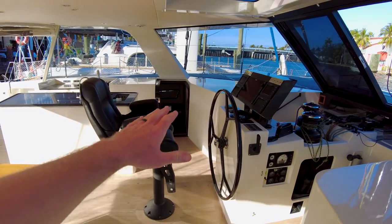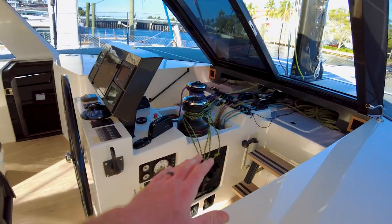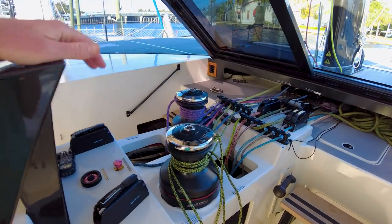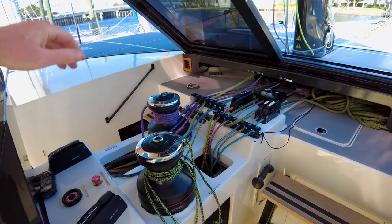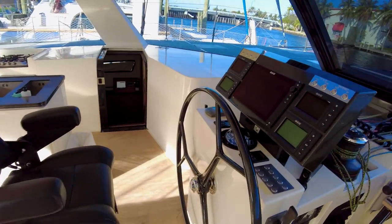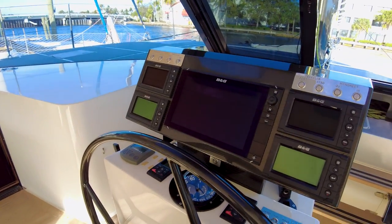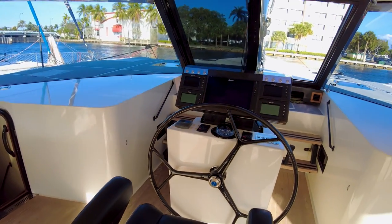And then everything you need to sail the boat is just forward of that helm station right here. So you've got these two big primary winches, electric winches, and all of your control lines right there. So you sail the whole boat from right here. You've got all your instruments right here. I love it. And you are fully protected.